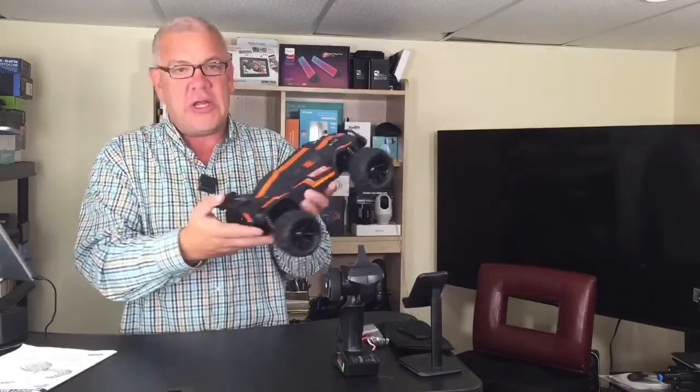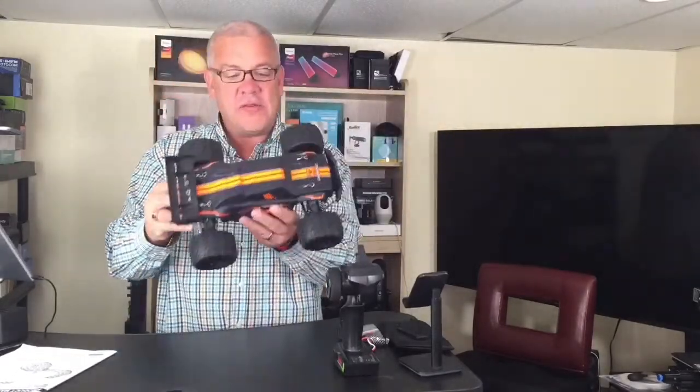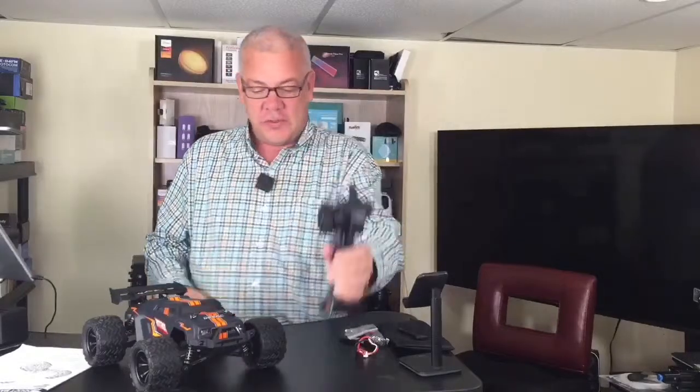But let's put this off to the side and just give you a bit of a look here at what you're going to expect from this four-wheel drive RC car. This is the Attack high-speed car, if you will. And here is your Fast and Furious controller. I'm going to take this under the product cam and give you a closer look.